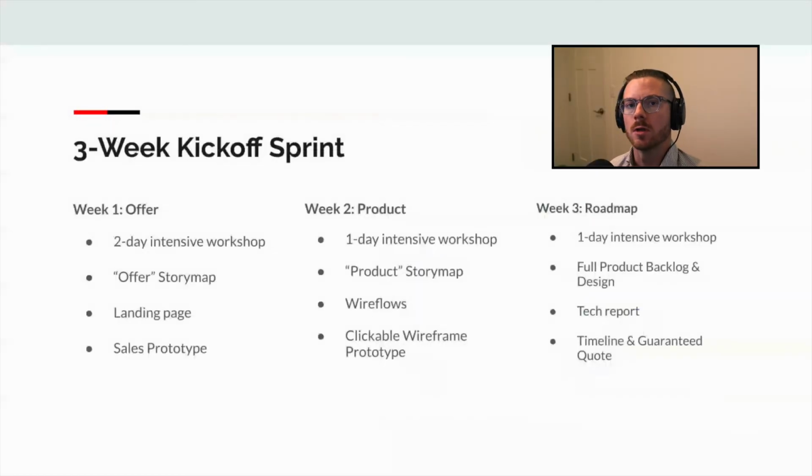So what does this look like when we put it all together? Well, we call this the 3-week kickoff sprint. We're going to focus week 1 on the offer. We're going to start with that 2-day intensive workshop, build out the offer story map as part of that workshop. That's the story of the user and the transformation they'll receive with our product.